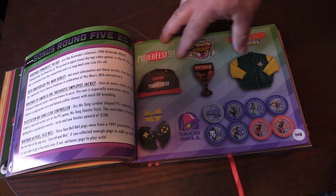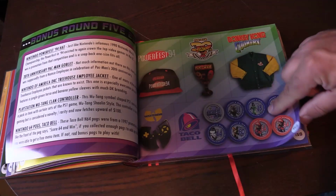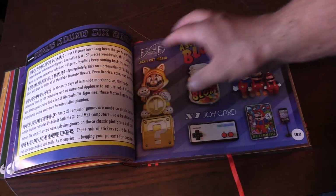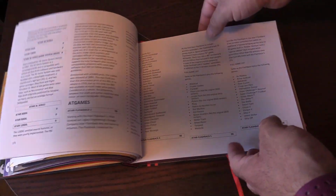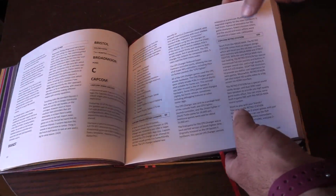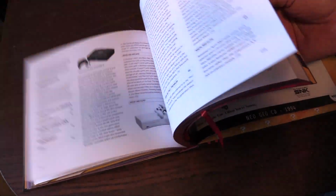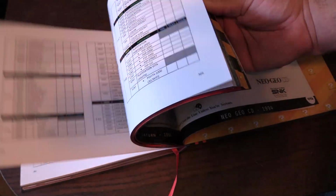Power Fest, different tournaments. Taco Bell, Star Fox, that's interesting. N64 promotion, Taco Bell. Talking Country promotion. More different things, Index. Wow. So this is all the Index stuff in the back, and everything's alphabetical. Index is almost half the book. That's crazy. And you have a checklist here as well, which is super cool.